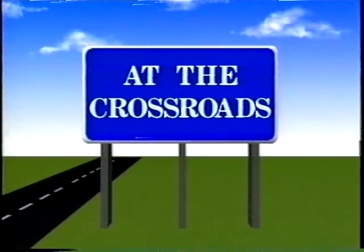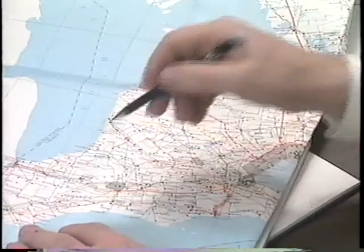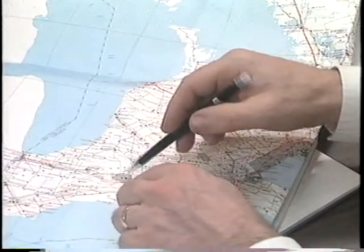It's 1987, at the crossroads, a place called Longwood. Longwood is the keystone at the western end of our 500 kV system. Jim Bain, a senior engineer in systems planning, was crunching numbers on Longwood 7 years before the site was confirmed. Longwood is doing two functions. It's getting the power out of Bruce, and it's getting the power in to this part of southwestern Ontario.